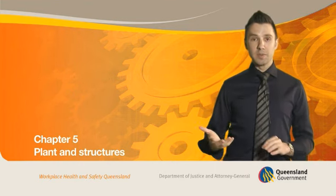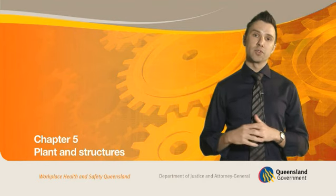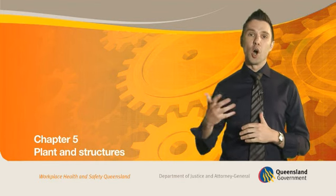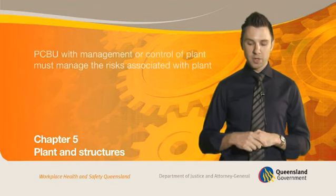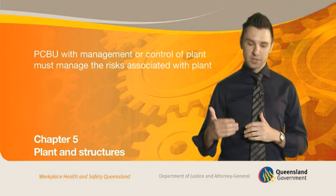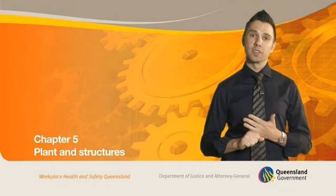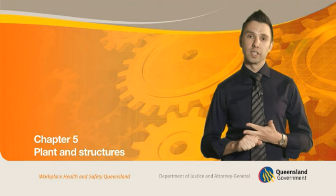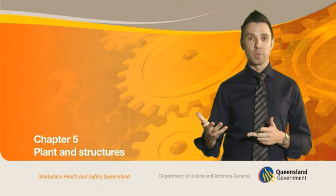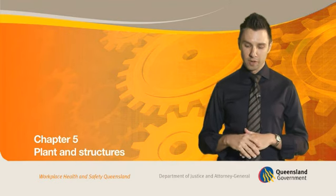I won't go into the specifics of the requirements on those upstream duty holders, but it does cover everything from guarding through to emergency controls, and also making sure that people can't inadvertently operate equipment. In terms of the person conducting the business or undertaking with management or control of plant, they must manage the risks associated with that. And that covers everything from making sure that plant is stored safely, that plant can't be inadvertently operated, hot plant is protected to make sure that it can't burn people. So there's a number of specific requirements for people with management or control of plant.